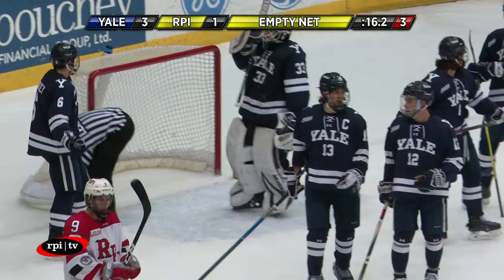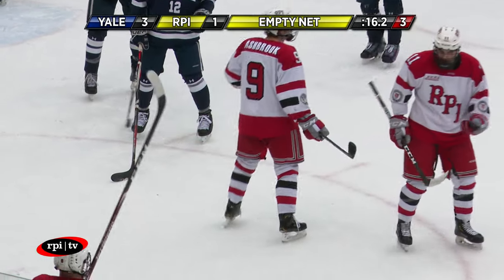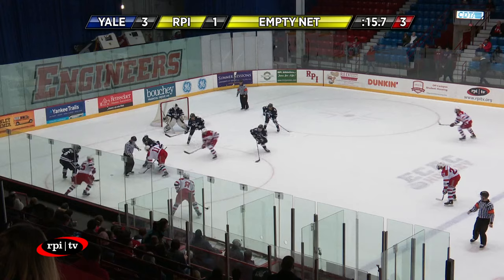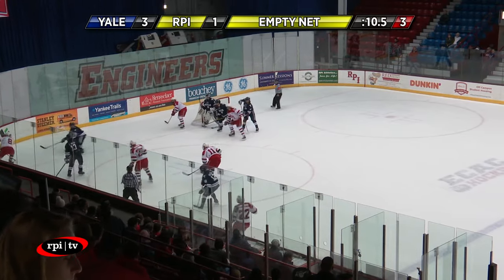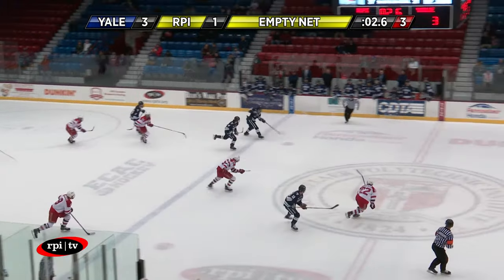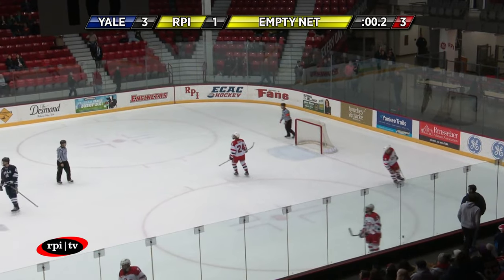So RPI is knocking on the door late, but it seems a little too little too late here. 16.2 left. Another faceoff coming in the Yale zone. It looks like the net got knocked off by Smith. Yeah, that's why the faceoff stays in the zone. Another faceoff here. This time the Bulldogs win it. Tap it to the corner. Played by Gornal. Gornal back to the point. No, it goes behind the goal. Knocked down by Sweezy. 7 to go. To the point. Babichuk throws it to an open point. And with 3 seconds, a shot at the empty net. And they got it, with less than a second to go. It's 4-1 on a goal by Mitchell Smith, his third of the season.